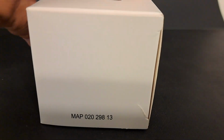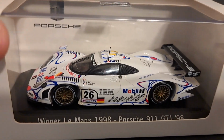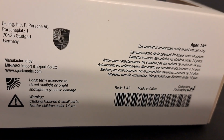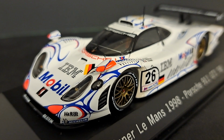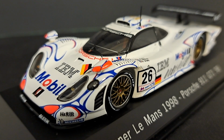And of course, it does have some numbers referring to the addition of this car or whatever. And the bottom has the usual Spark information that you typically see on the bottom of all of their cars. I guess now it's time to give you my thoughts on this car, and there's really not much to say about it. It's a Spark model.